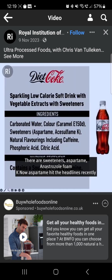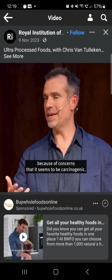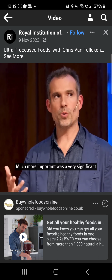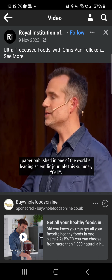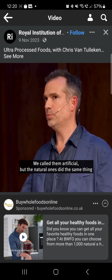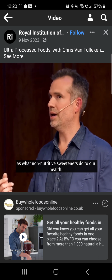website. There are sweeteners, aspartame and acesulfame K. Now, aspartame hit the headlines recently because of concerns that it seems to be carcinogenic. There's some nuance about that. I'm not very concerned about its carcinogenic properties. Much more important was a very significant paper published in one of the world's leading scientific journals this summer, Cell. And it was an analysis of what the non-nutritive, or we call them artificial, but the natural ones do the same thing, is what non-nutritive sweeteners do to our health.